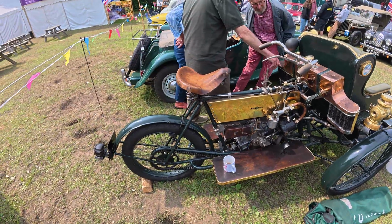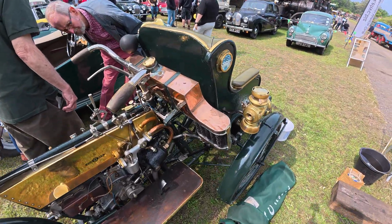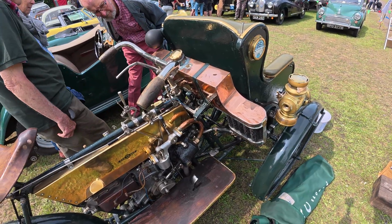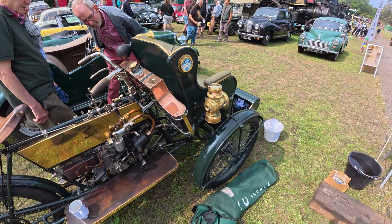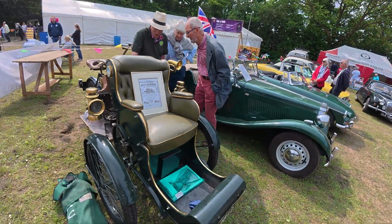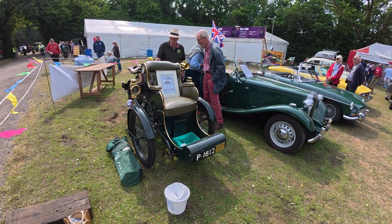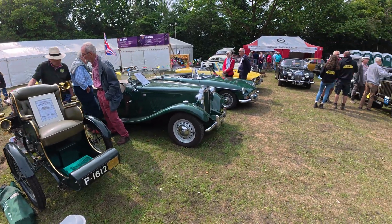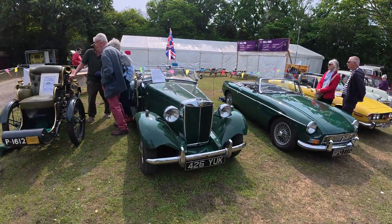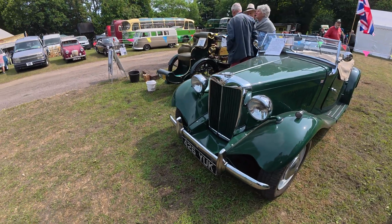Now with this, there's the driver's seat. I don't know how the radiator must operate because there's a seat in front of it. It might disrupt the airflow somewhat. Well done. But if we were to pop down here a little bit, we see an MG TD type, 1952. Get an angle there.